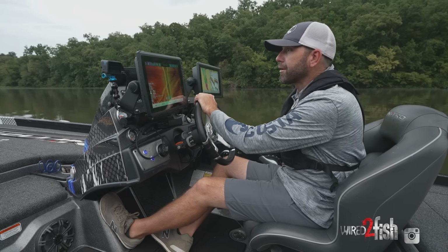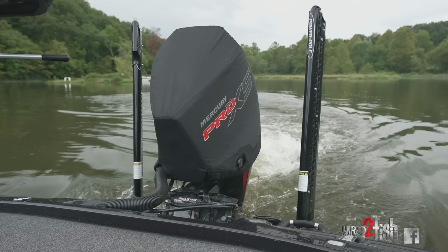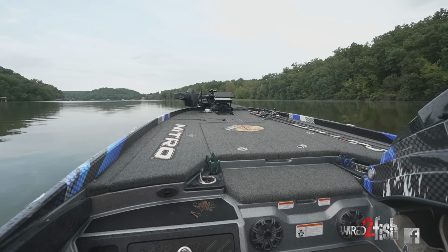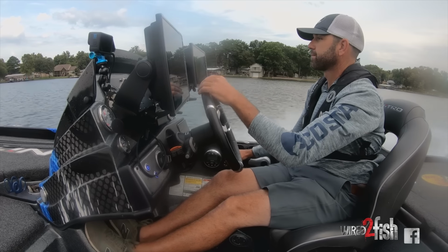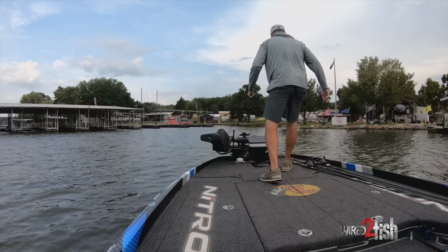So this topwater bite is usually fairly short-lived depending on the day. This morning we've got a little bit of clouds, some scattered rain showers, so that bite's lasting a little bit longer than normal. The early morning hours, taking advantage of those first few hours of the morning, especially when it's 90 to 100 degrees outside, is really critical.